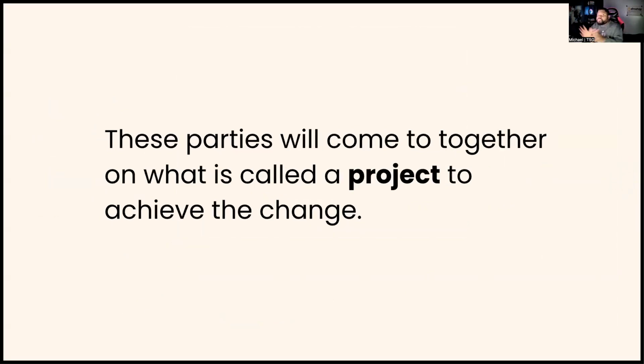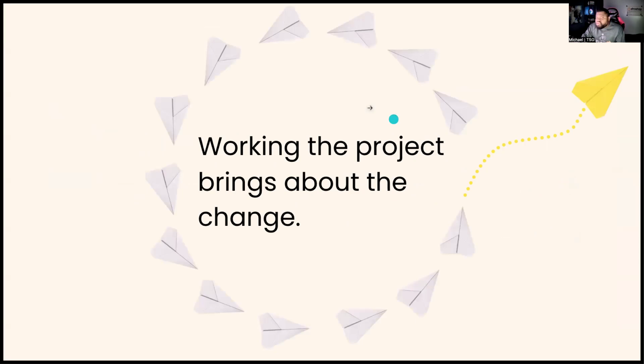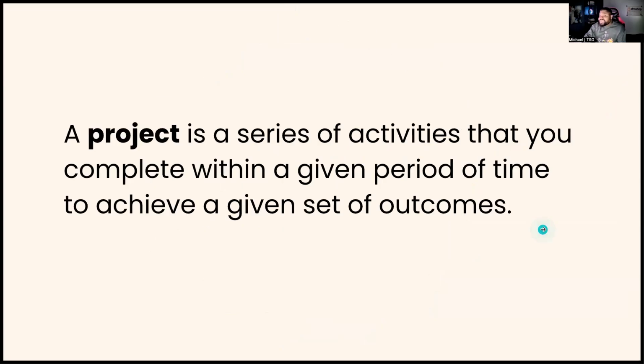And these parties will come together on what is called a project. And that is why for those of you who have BA friends or business analyst friends, you will always hear them say something like, oh, they've put me on a new project. Because the project is the vehicle through which they will execute the change. So the parties will come together on what is called a project to achieve that change. As a business analyst, you will be placed on a project to enable the change. Exactly what does that mean? You'll be working on that project to bring about the change, to bring about that new thing, or to modify that thing that was already existing.